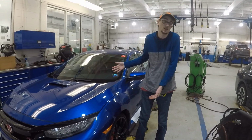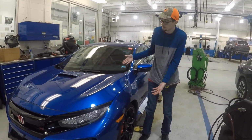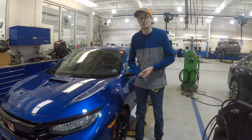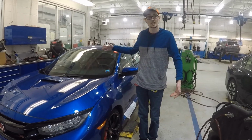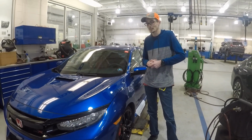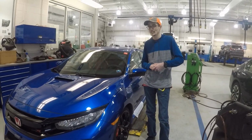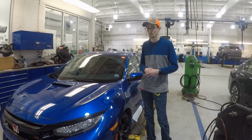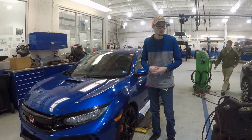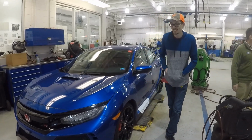Who knows? If I can learn how to drive a manual, this could be a car I could review. You never know. But what do you think of this thing? Let me know in the comments section below. Do you think I would look good standing next to it? Think I should get it? It should be my first car to learn how to drive manual. Maybe. I don't know.